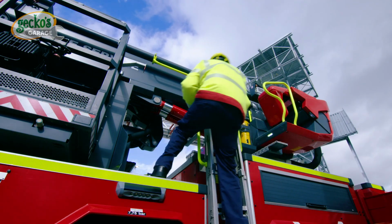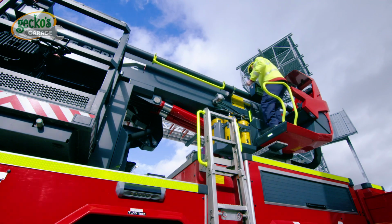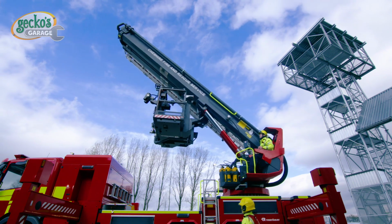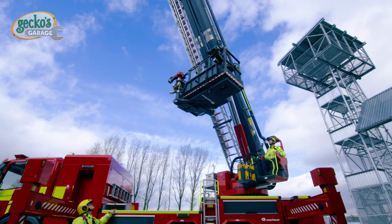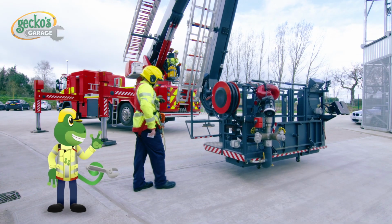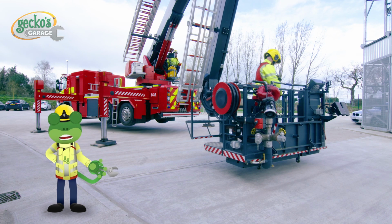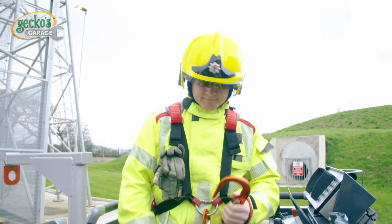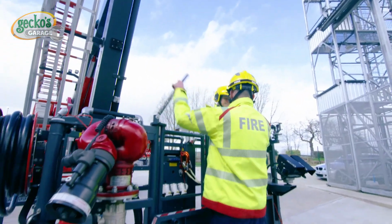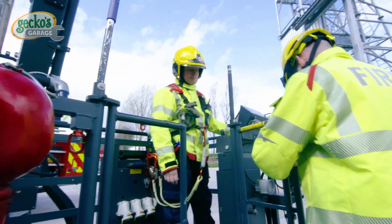Once the ALP is stable, which means it won't wobble, Andy jumps into the operating seat. That's the one that works the machinery. James is so brave. Look, he's going up in the cage to rescue the mechanicals. Now, because he's going up very high, he clips himself on using this harness, so he can't fall off. A harness is a bit like a belt you wear around your trousers. When you fasten it, your trousers don't fall down.